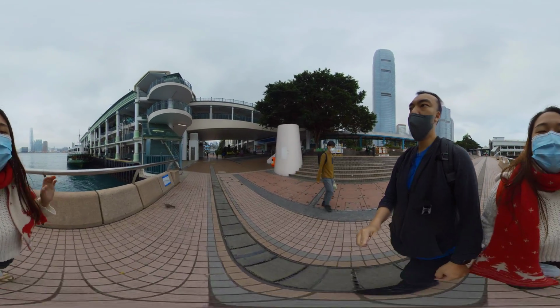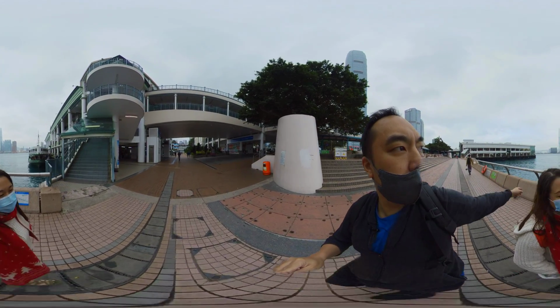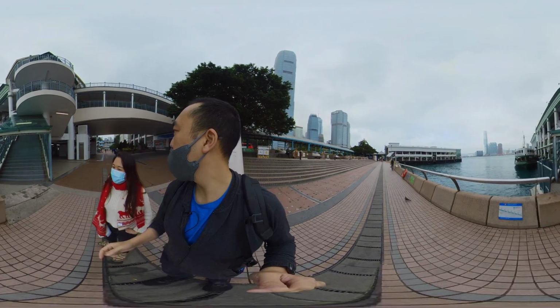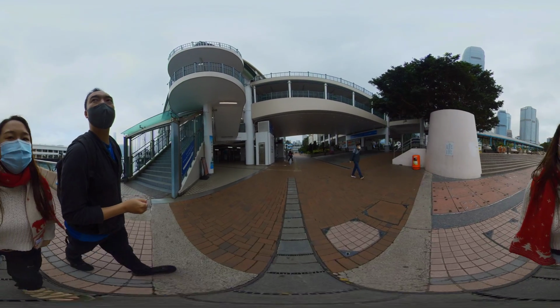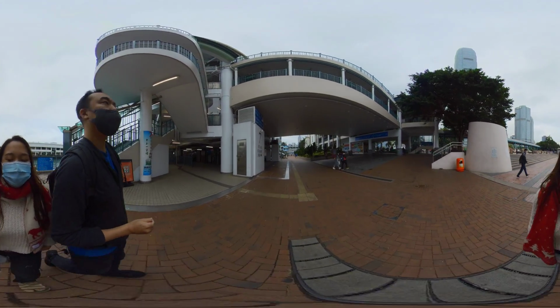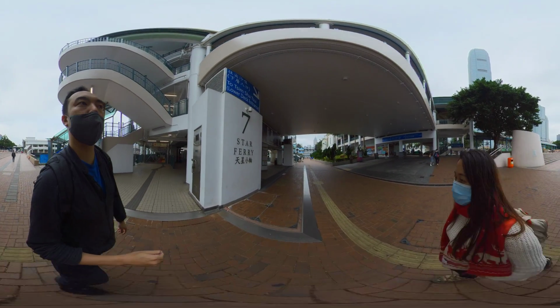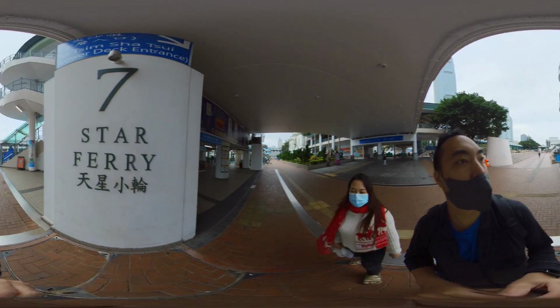Because the next one would be the slow one, and then we can't catch 5:30. It takes 10 minutes to get across. I know, it's literally going from here to there. The next ferry from Peng Chau is 4:55, then we can't catch the 5:30. Oh, I see. Yeah, so this ferry is so much more frequent than the Peng Chau ferry.